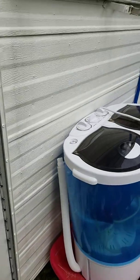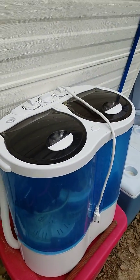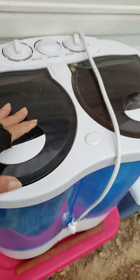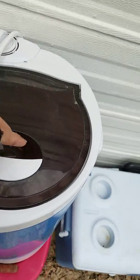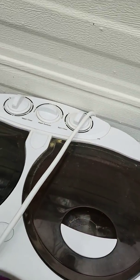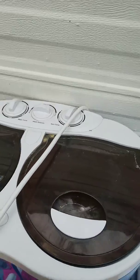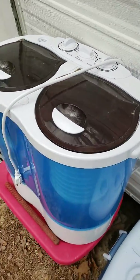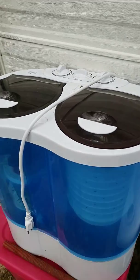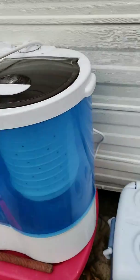And this is my little washing machine. It washes and spin dries my clothes. I've got my clothesline and clothespins and stuff in there. This spin dries, and you hang them on the line and they dry out in a few minutes, especially if it's hot outside. Doesn't take long to dry them, but you can at least wash them and spin them dry. It doesn't use a lot of water either, and you can see them inside because these tubs are clear.